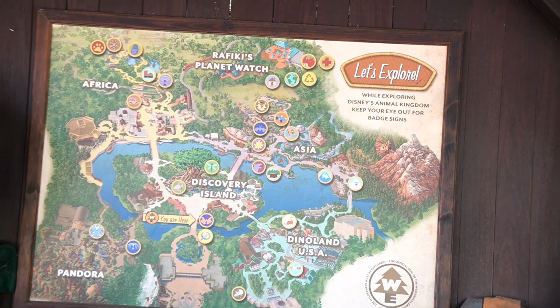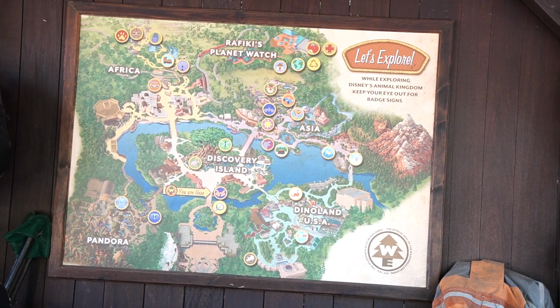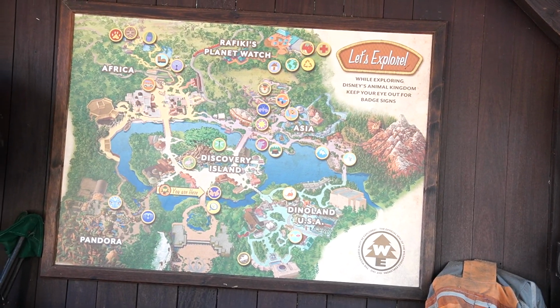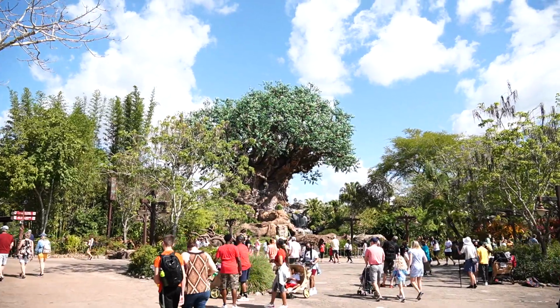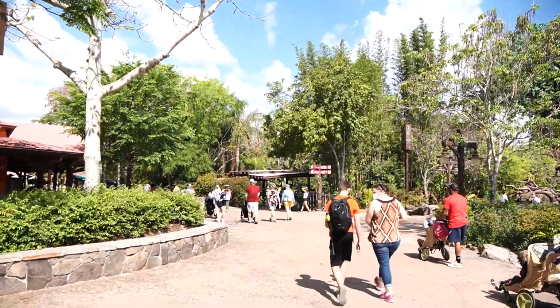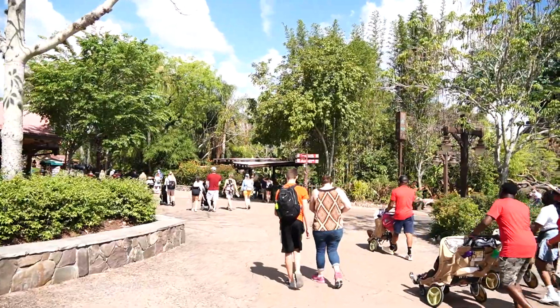Lots of different places to get Wilderness Explorers badges. They said you don't have to do it all in one day. We can spend multiple days doing it because they're only open until 6 today, even though the park is open until 8. So the next spot that we're headed to is to the left of the Tree of Life. It's for the flamingos, and I can already see the little badge on the side, and I'll show that once we get a little bit closer.